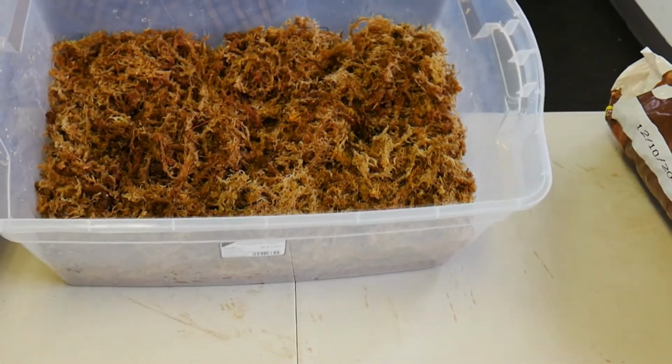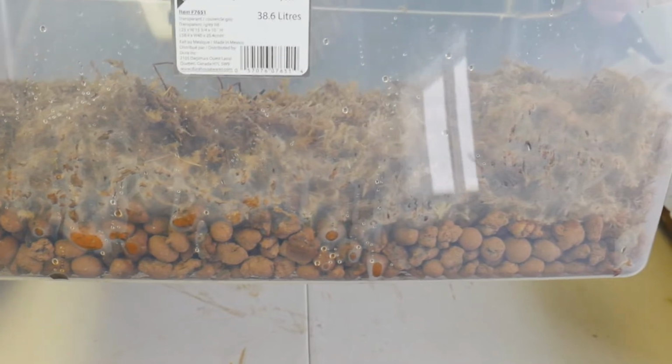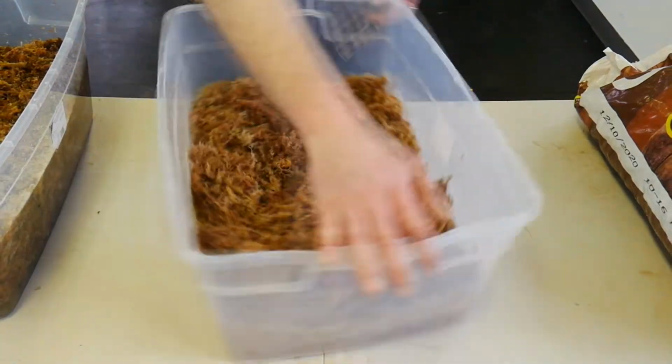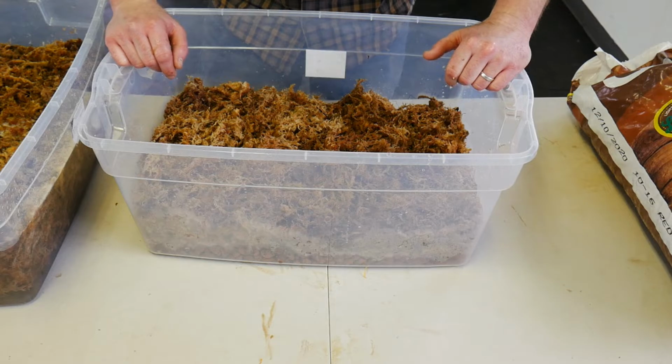There we go. So that's what that'll look like at the end. You can kind of see the two layers there is what you're going for. You don't want to mix those layers up. You want there to be a distinct clay pebble layer and then a distinct moss layer. And once we've got that done, I'm going to start the cuttings here.